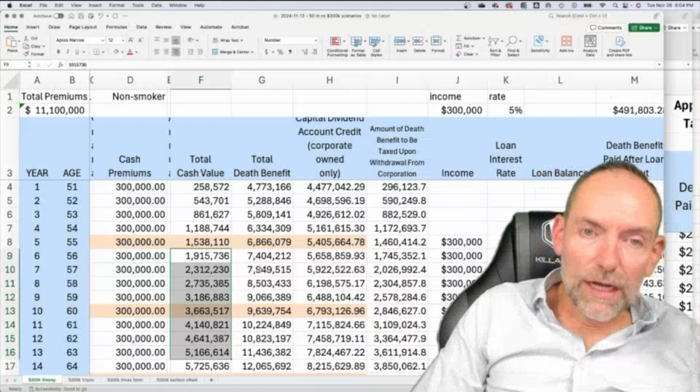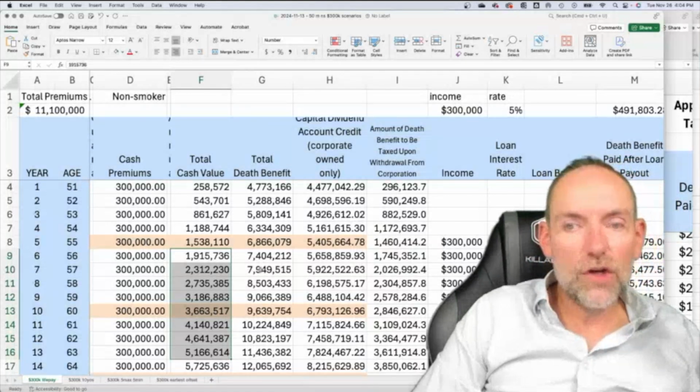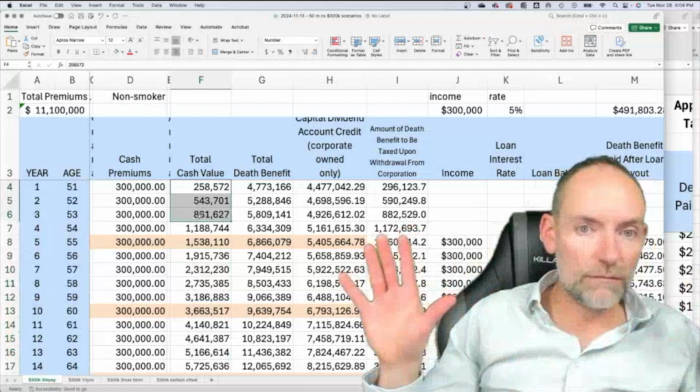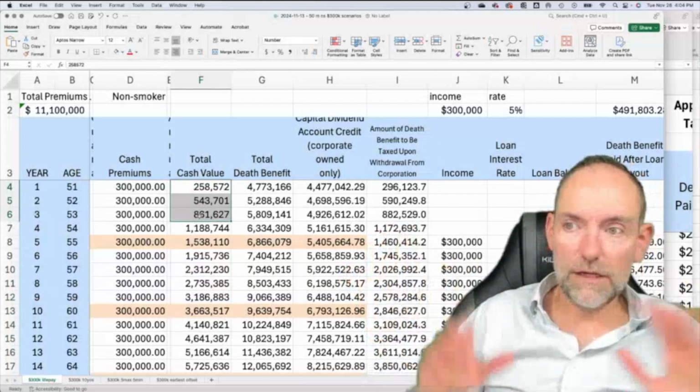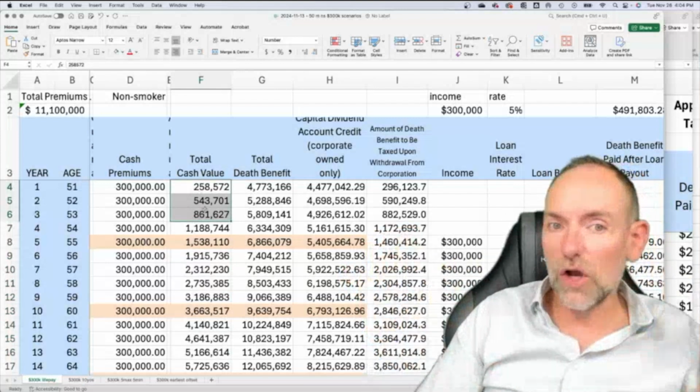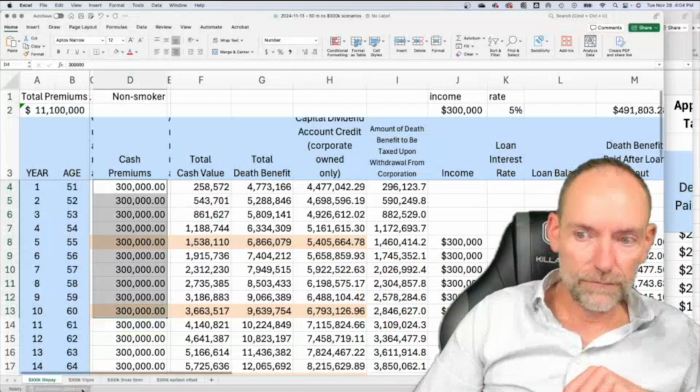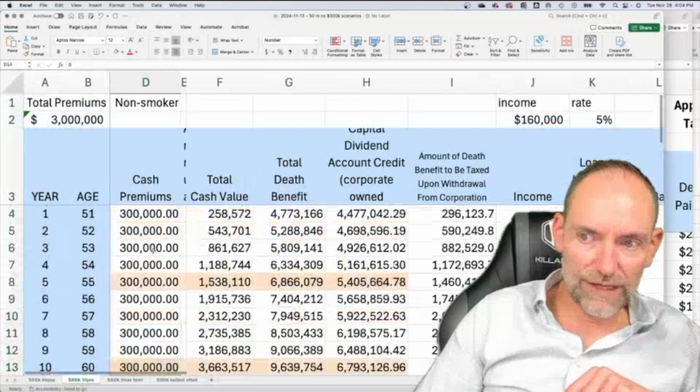Yes and no. The reason I say no is that the first couple of years for everyone is not fun. It doesn't look fun. So it is a longer term strategy. I always say having like a 10-year runway. This person has a 10-year runway. So this is kind of the numbers that we were working with.